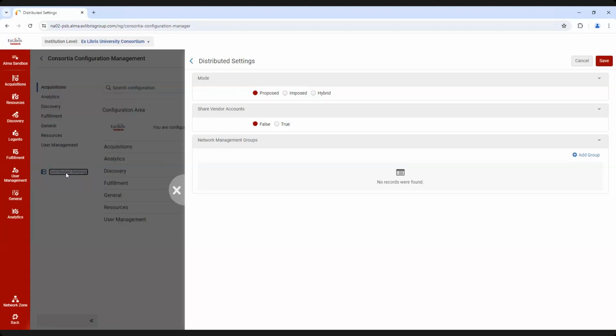This is the first and the default distribution mode. The second option, for some of the consortia that were asking for that option, is an imposed mode. Imposed meaning whatever I push from the network zone to my members overrides what's available in the IZs, in the members' institution.